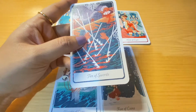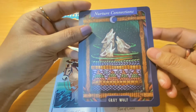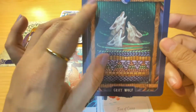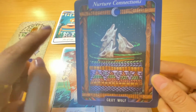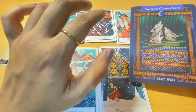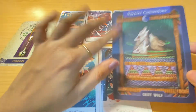Okay, so the Wolf card here also says nurture connections. So yeah, with this card, wolves always run in packs, right? So to know who can be a part of your wolf pack, you need to use the focus of a wolf. You know how when the wolf is hunting, its entire focus is on its prey. So you are being asked to use that focus in understanding who is right for you and who is not, and who are the people who are actually eligible to be in your close group of friends, or people who are really close to you. So pay attention to that.